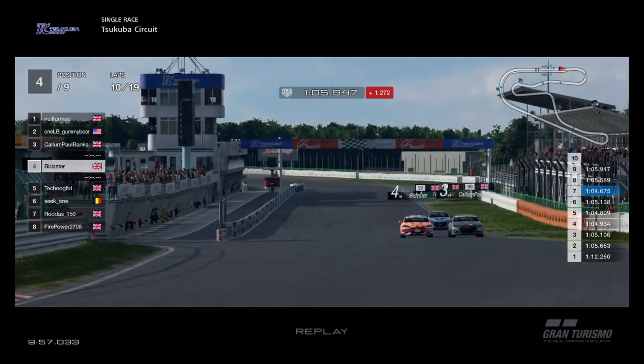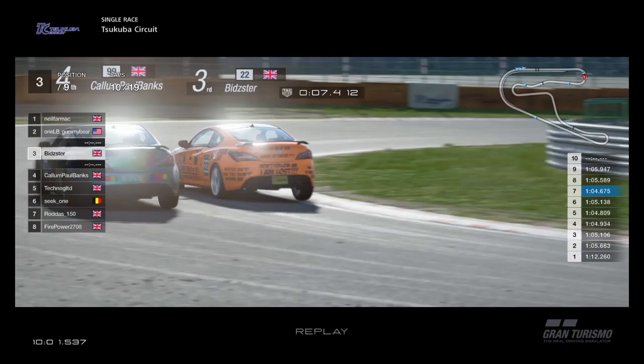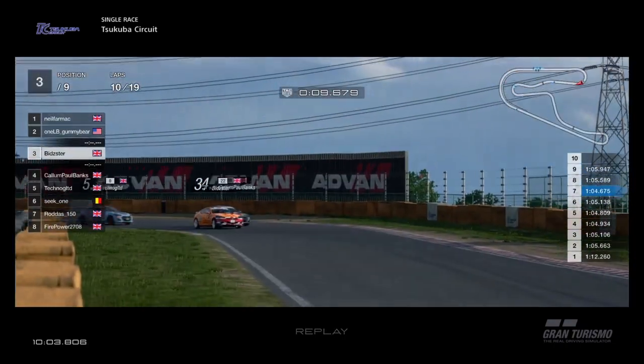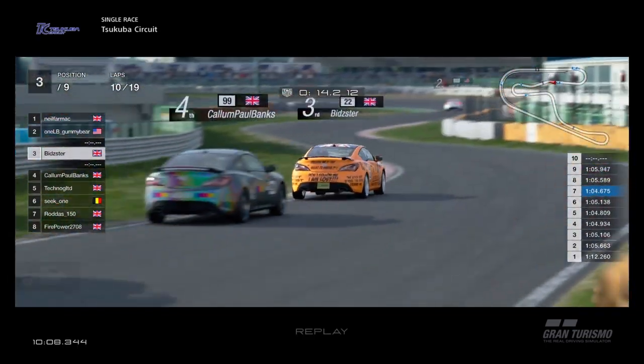Brilliant stuff, this. Into the first corner, Bidzster's on the inside, Callum's on the outside. Callum says, I'm still going to stick round the outside of you, sunshine. You're not having it that easy. But then Bidzster moves across and shuts him off and takes the place. What a race so far.